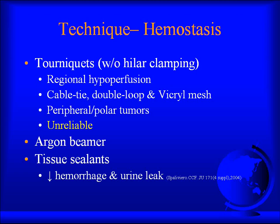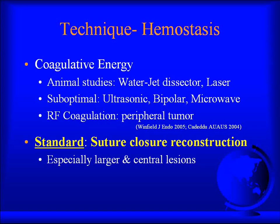As well, the argon beam coagulator could be used. However, you should vent the ports because of barrel pressure. The use of tissue sealants has been shown to decrease hemorrhage and urine leak. There are a lot of studies looking at coagulative energy approaches, with animal studies looking at water jet dissectors and lasers. However, it's been shown that ultrasonic shears, bipolar, and microwave technologies may be suboptimal for partial nephrectomies.